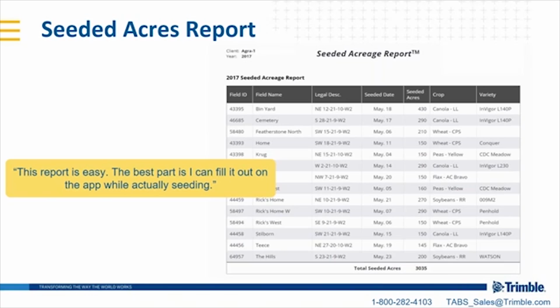And what this grower said was, this report is easy. The best part is I can fill it out on the mobile app while actually seeding. All right, so while he's in the tractor, he's filling out the app because he doesn't have a display to record it, but the app can do it for him.